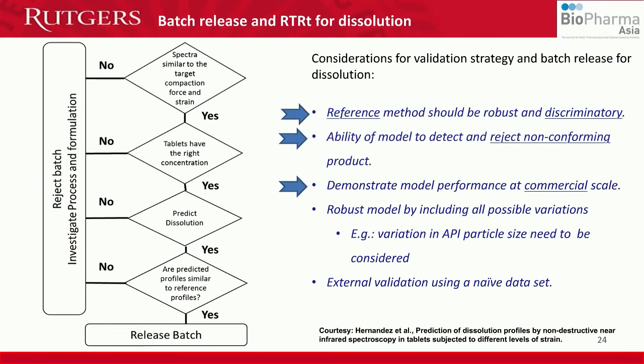And so one of the things that we still need to do is we need to include all the possible variations. We did not include, for example, the variation in the API particle size, which might affect dissolution. So you need to keep into consideration all these points when you talk about the validation strategy and releasing batches based on NIR data for that matter.